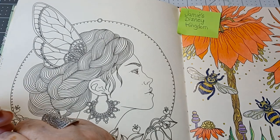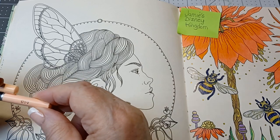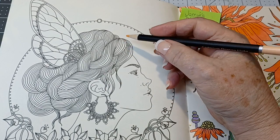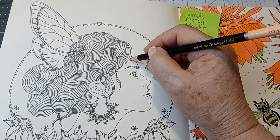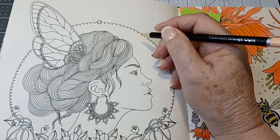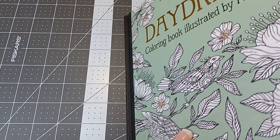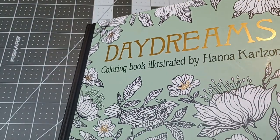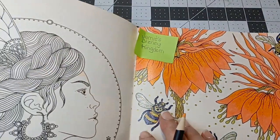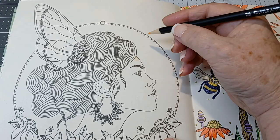So we're going to get started with 74. And that's more of a skin tone. So let's see how I do with this. And this is Castle Art. And we are in our Daydream book by Hanna Karlson. Not sure how you pronounce it, but that's the best I can do.